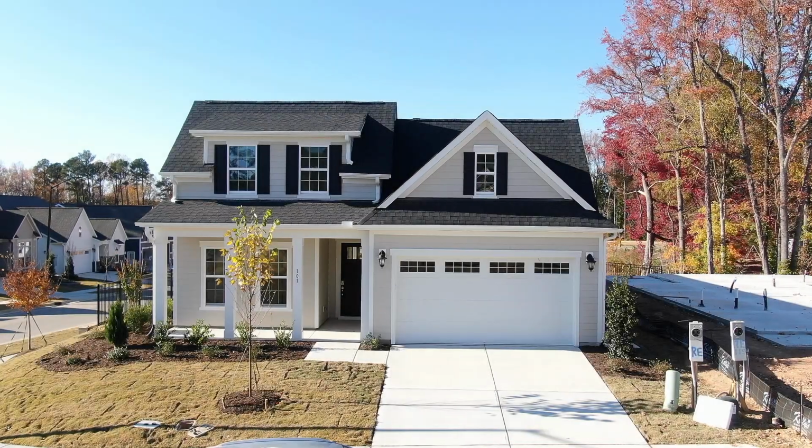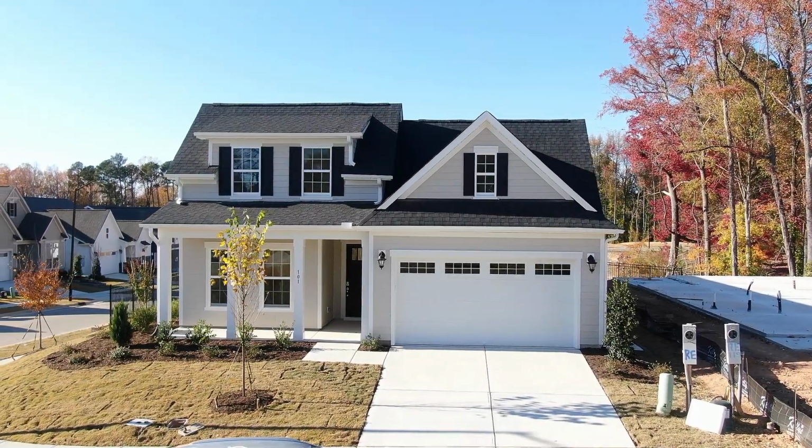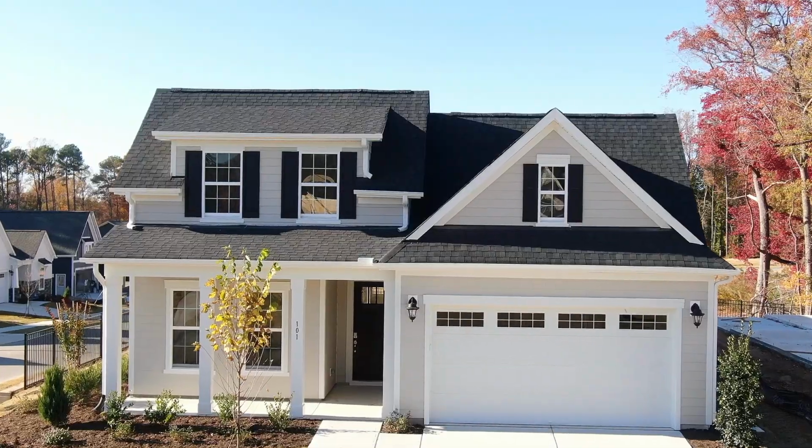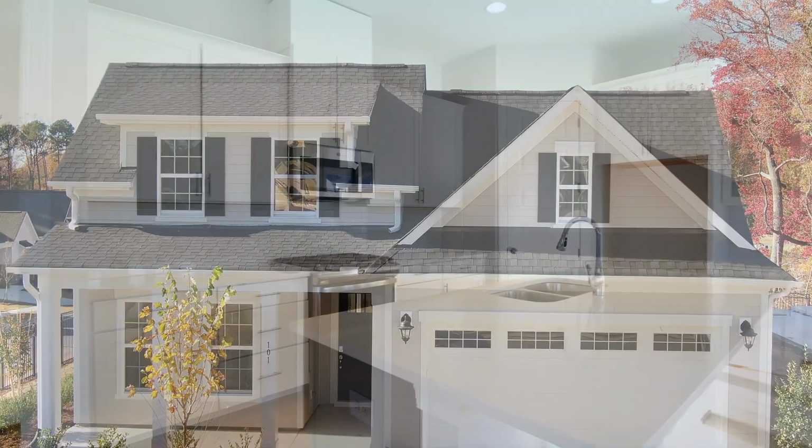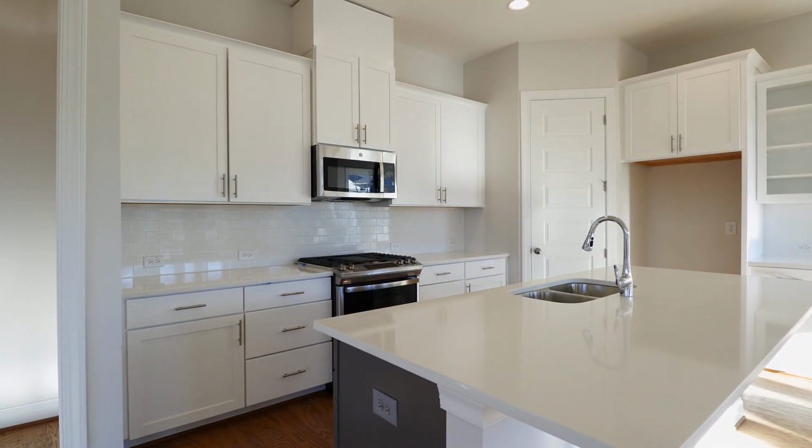Welcome to the Retreat by HHHunt Homes. With up to 3 bedrooms, 3.5 bathrooms, and a 2-car garage, this floor plan gives you the space to live your best life. Was a spacious kitchen on your list? Well, this home has it.